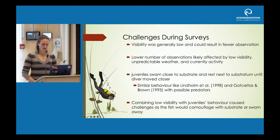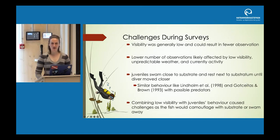For this presented study, as the divers pursued surveys, it was observed that the juveniles would swim closely to the bottom substrate and have moments of pausing next to the substratum until the diver moved closer. This is similar to behavior that other studies have looked at for cod juvenile responses to potential danger. Therefore, the low visibility and juveniles' behavior cause challenges, as the fish camouflage with the substrate or swim away from view.